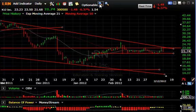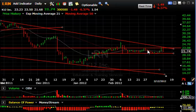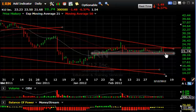LRN had a big reversal day today, got up to 23.50, closed at 21.75, down 1.48 or 6%. It's a big reversal off the declining tops line and lateral price resistance. Watch the level at around 20.75. Should that get taken out, I'd look for a move down towards 17.